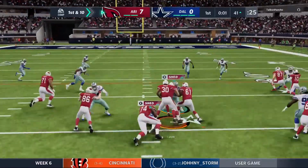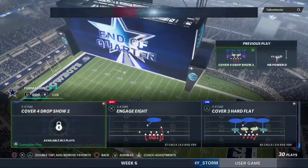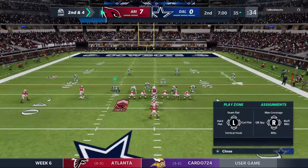On first and 10 is Connor. And he's going to be brought down on what will be the final play of this first quarter. After 7-0 on EA Sports.